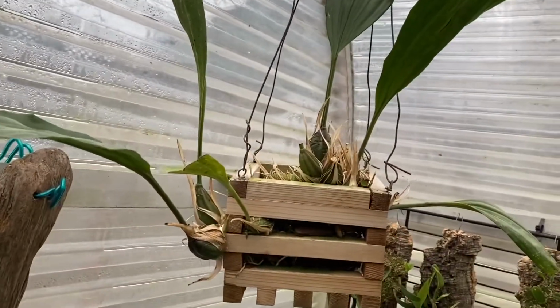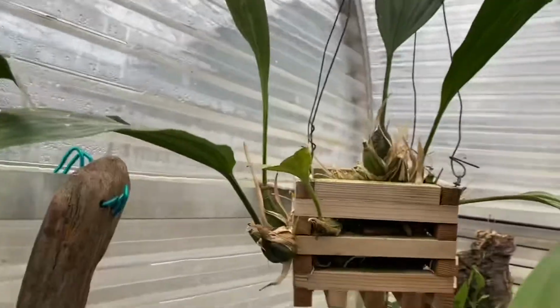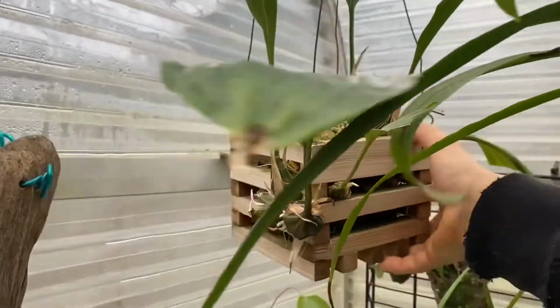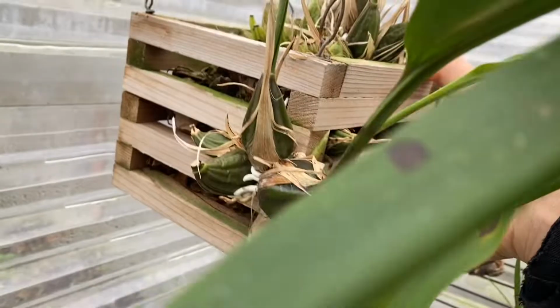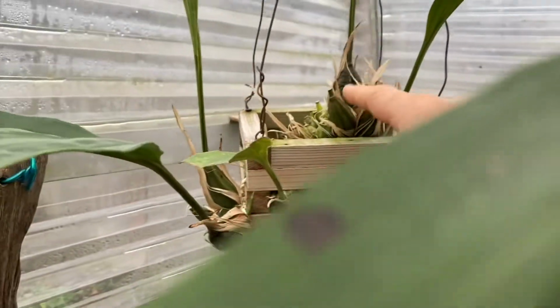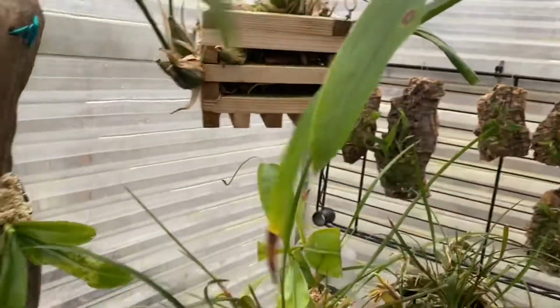Stemphobia, that's a new one too, and so far it's giving me a new growth here, and there's more new growth, and then more roots coming.